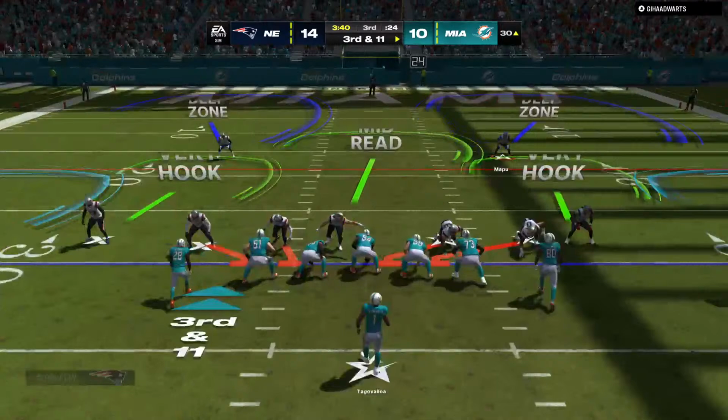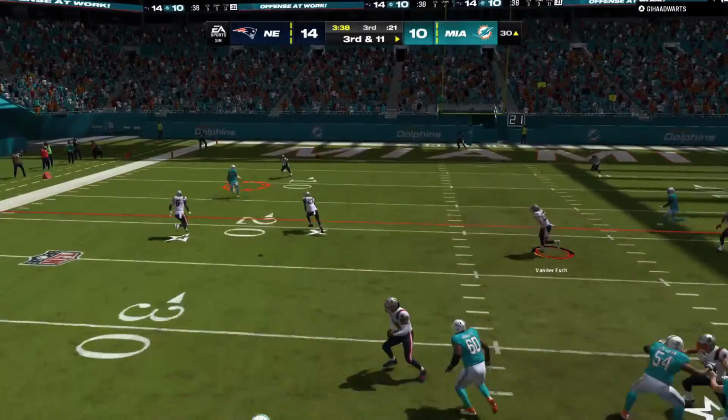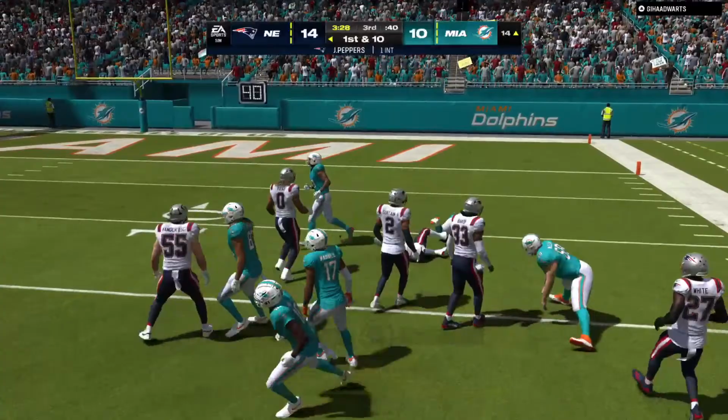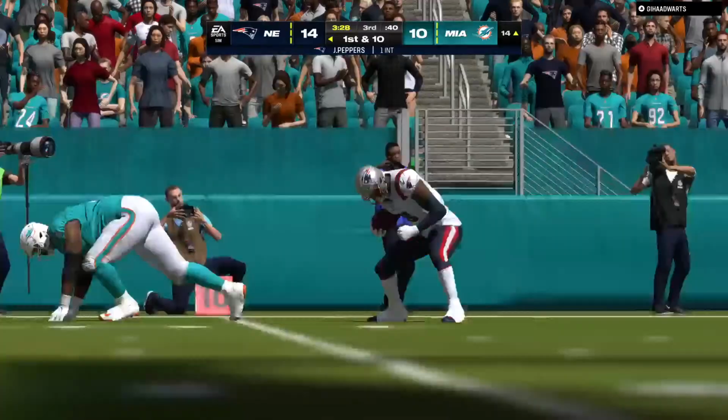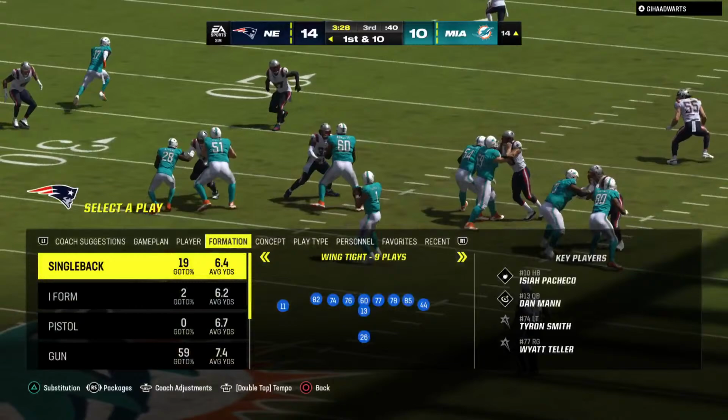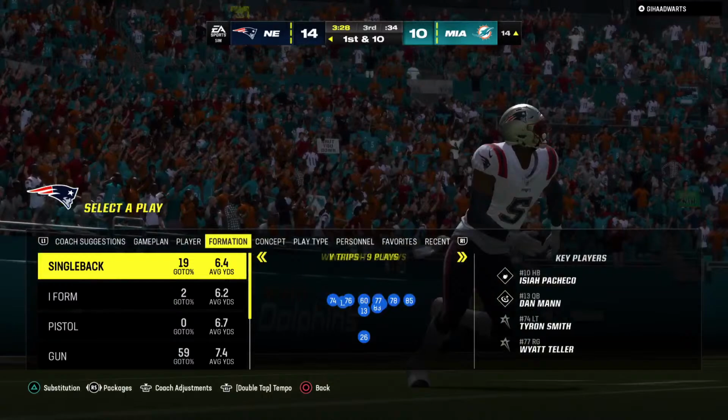Throwing now is Tagovailoa. Oh, looking for Waddle, but it's intercepted. Picked up by the Michigan man, Jabril Peppers. And they will finally get him down, but not until he's all the way down inside the 15-yard line. So it was a drive that had real promise to begin the 3rd quarter, but ultimately derailed by the INT. And that was the position you wanted to be in, coming out to start this 3rd quarter, get a nice drive going, looking for the end zone, possibly got a little bit too greedy right there.